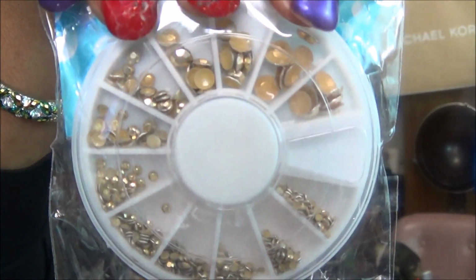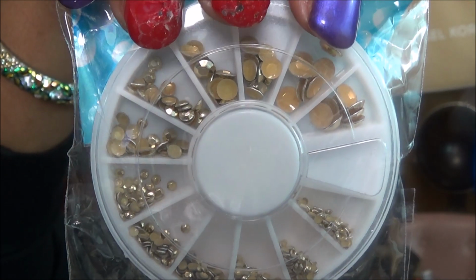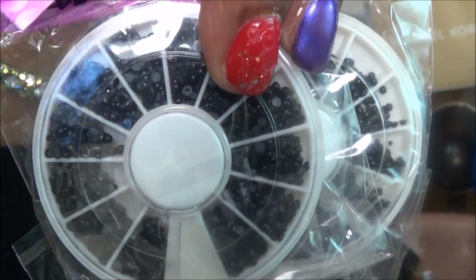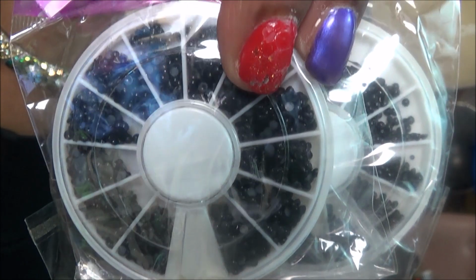This one here, they're all just gold. So you see, you have the small at the bottom, the medium on the side, the large at the top. They're just all gold tone, and I have two of those. Got one more bag. Well, actually two more bags. This one here, there's two. I always buy two at a time. I was running out of these, so I just reordered. And these are just all black rhinestones, small, medium, and large. And I have two packs of those.